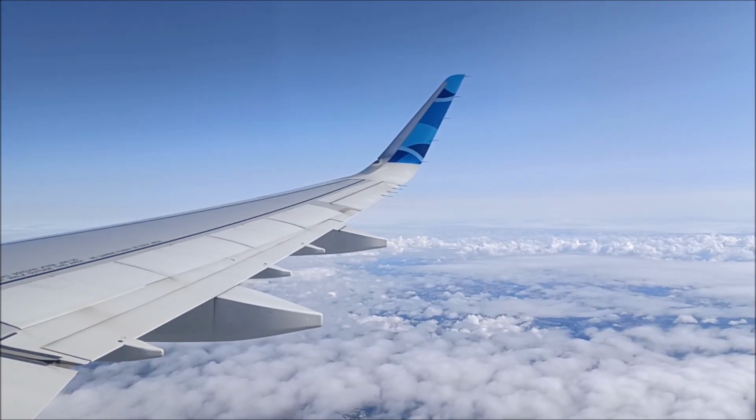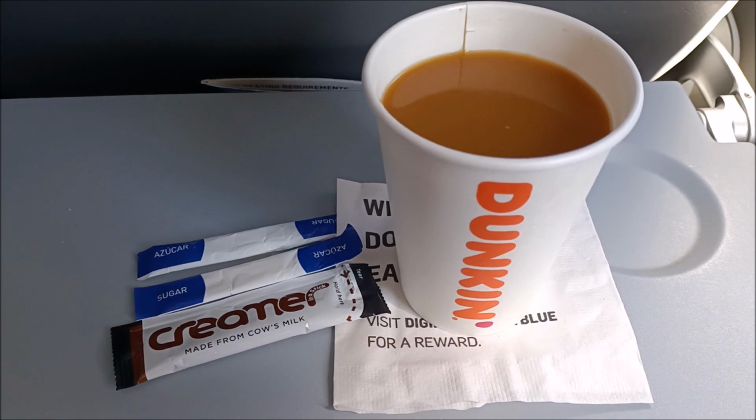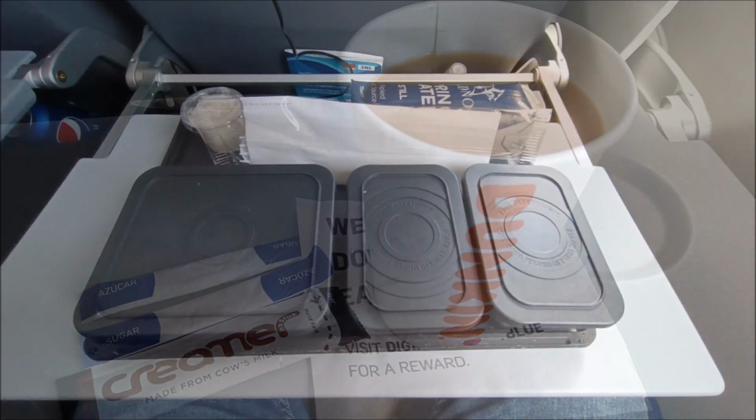As soon as we reached 10,000 feet, the crew came around and offered a drink service. I went for some coffee today as it was a breakfast flight. Beer, wine, coffee, water, spirits are all available to everyone in economy completely free of charge.